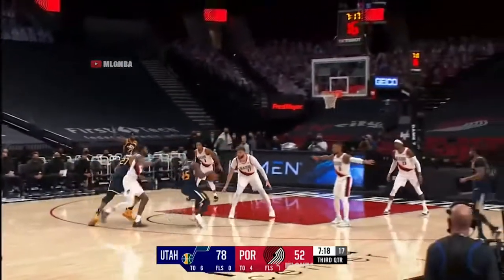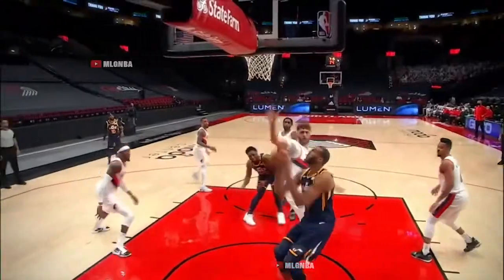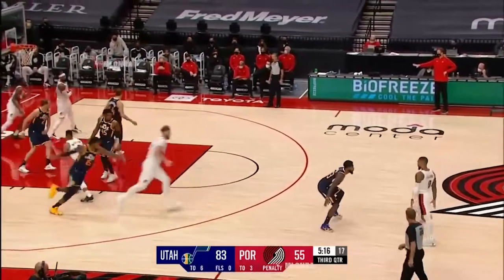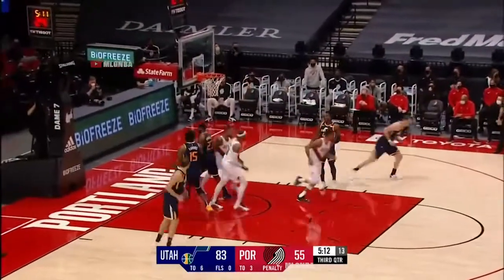Pointing of the fingers. Because sometimes you do need to point the fingers in practice and film session to figure out whose fault is it. Why did Gobert get that dunk? And those are things you need to talk about. But you got to stay together. Make that read. He does it, but you don't get the two. And those kind of plays can be deflating when you're trying to make a comeback.